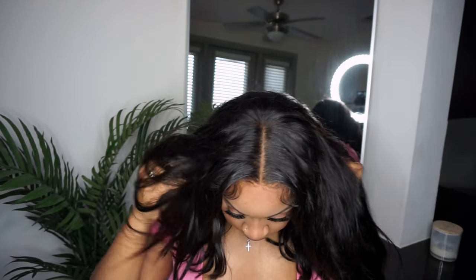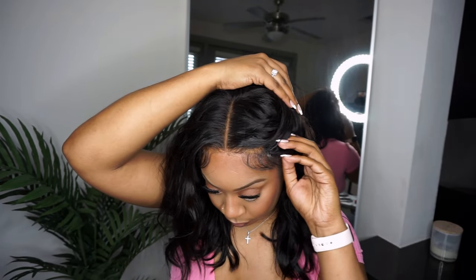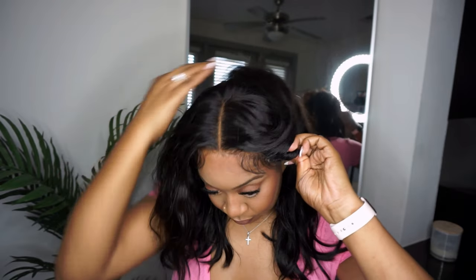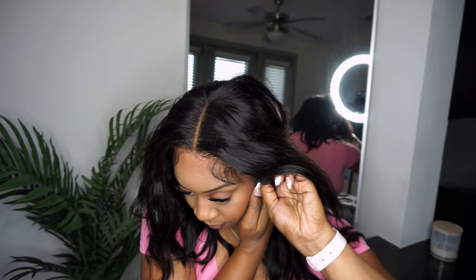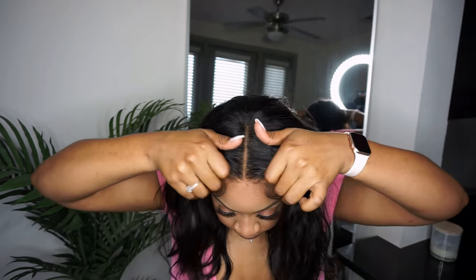The wig unit I'm installing today was actually 20 inches long, but then I went ahead and chopped it up a bit, and it is a 5x5 closure. That's eye over processed. You know, sometimes I get a little heavy-handed with the bleach and things happen.